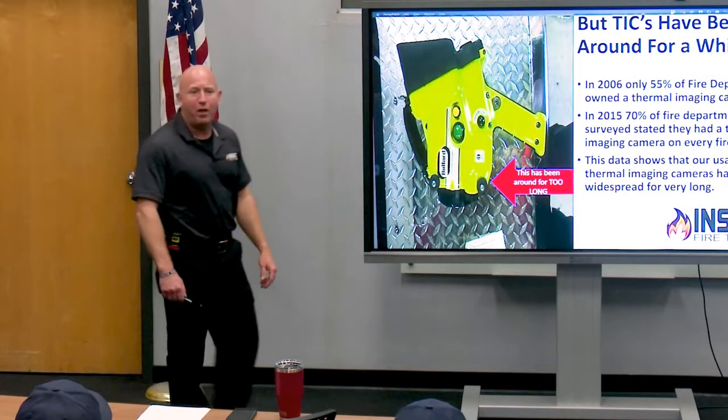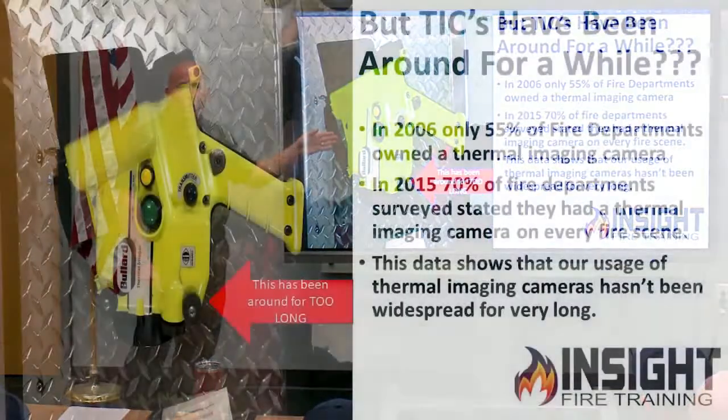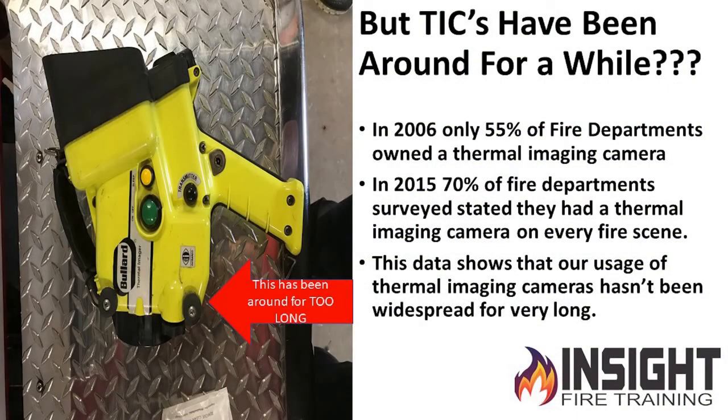So let me ask you this question. Lots of thermal imaging cameras out there today, right? Some of them have been around a little too long. This was Frontline 3 years ago in West Virginia. Thor would hold this and say, ugh, this is heavy. This is a black and white TV on a stick.